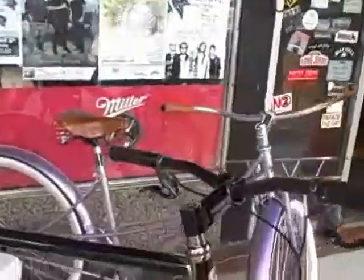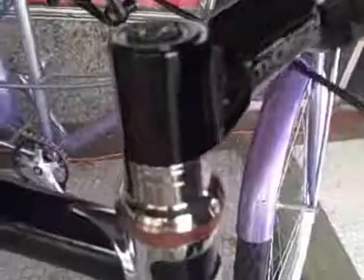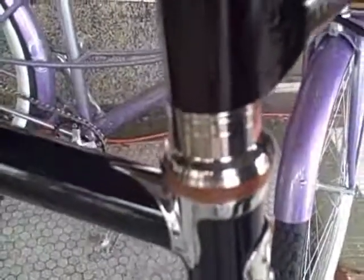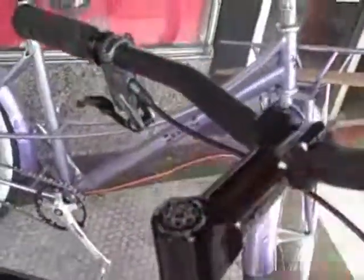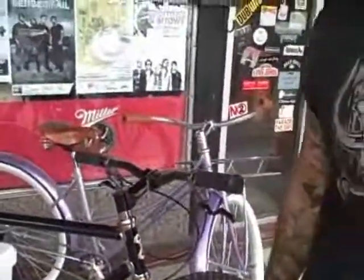Great, and it doesn't necessarily affect... right there, what is that? This is a headset. Is that real wood? It is. It's a mahogany inlay, and it was done by this company, Cane Creek. They made 50 of these headsets for builders last year for the Portland Handmade Bike Show, and I was lucky enough to get my hands on it.